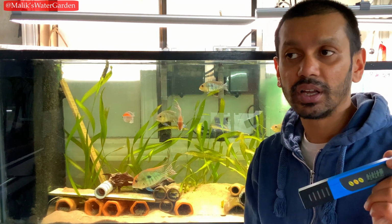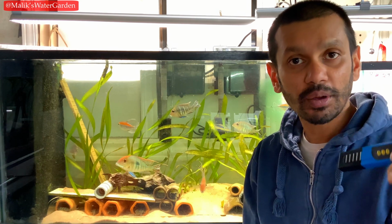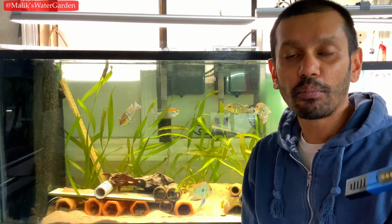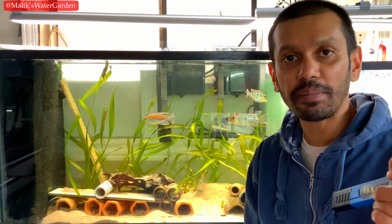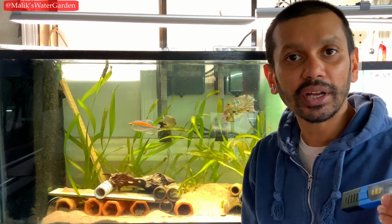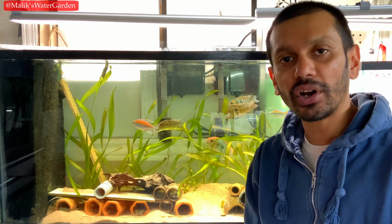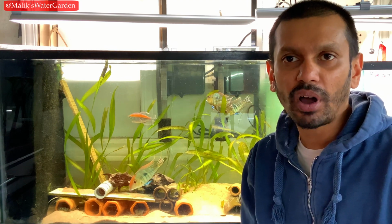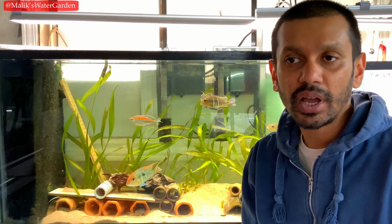Dissolved solids. Now, nitrates are also measured in parts per million, meaning how many parts of nitrate is there per million parts of water. So when it says 40 ppm, it means 40 parts of nitrate per 1 million parts of water, okay? Now, my tap water is at about 160 parts per million in the spring and about 180 parts per million in the summer and fall and winter months.